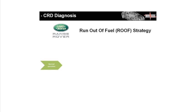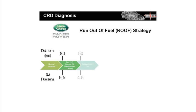The vehicle operates normally throughout its tank of fuel, until the low fuel warning lamp illuminates and the range on the dash shows 72 kilometres to empty. At this stage, there are 9.5 litres of fuel in the tank. The distance remaining figure shown above the diagram is the actual distance that the car will travel using the remaining fuel in the tank. The figure that the customer sees on their dash will always be slightly less. As the customer drives further, the range will show 0 kilometres. The tank will have about 4.5 litres left.